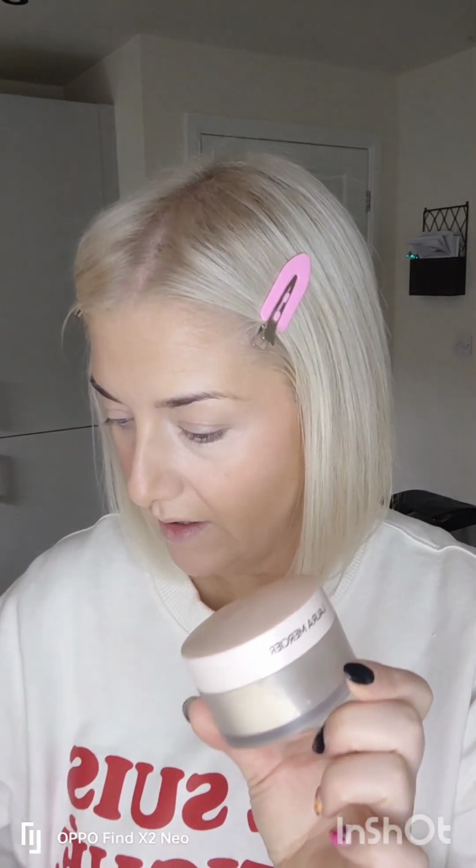So where the light would naturally hit your face, that's where you want to keep lightened, just to keep you looking fresh. So to do that, I'm going to use the Laura Mercier Blurring Translucent Powder. This is called Ultra Blur. It's quite a new one. Similar to the normal translucent powder though, it's just got a slightly different coloured lid, and it's got blurring particles in it. So I'm going to use that. Very light. Shouldn't really have any colour to it, but it's just going to set the lighter places of my face.